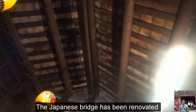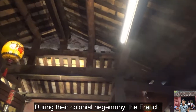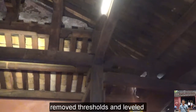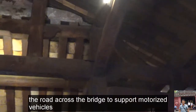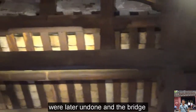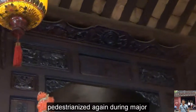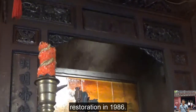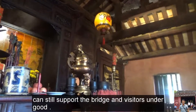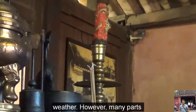The Japanese bridge has been renovated a total of seven times over the centuries. During the colonial period, the French removed the threshold and raised the road across the bridge to support motor vehicles. The change was later undone and the bridge made pedestrian-only again during major restorations in 1986. The foundations can still support the bridge and visitors in good weather. However, many parts have cracked.